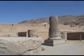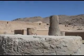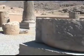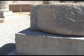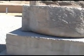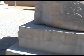Come here, everybody, for a minute. If you look at that area, we see just here some areas covered with metals.